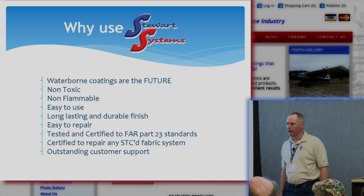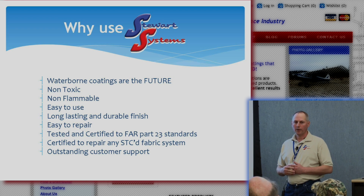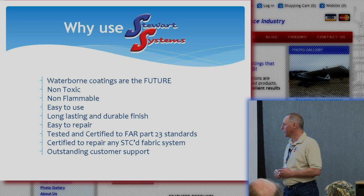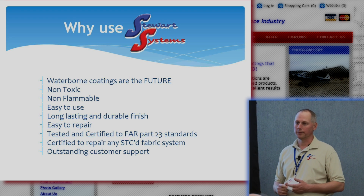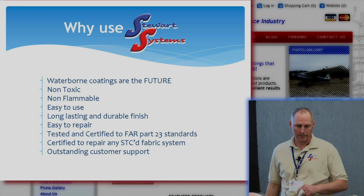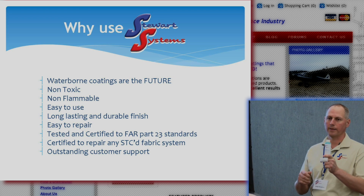So what is different about Stewart Systems from the other fabric covering systems out there? The primary difference that you're going to see is our system is waterborne. We are the only waterborne system in the industry right now. What that means to you is it is non-toxic and it is non-flammable. Those are two huge things that set us apart from everybody else in the industry. Matter of fact, this is our Eco Bond. This is our glue that we use in our fabric covering system.